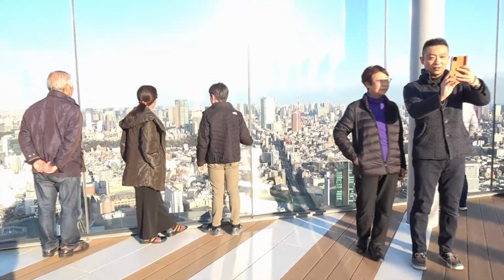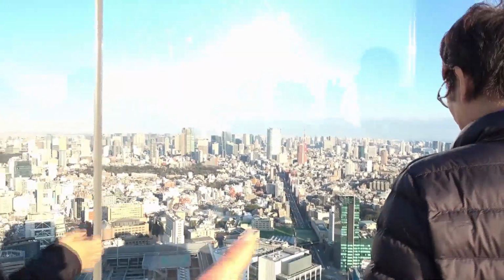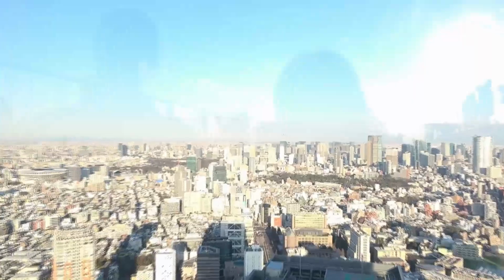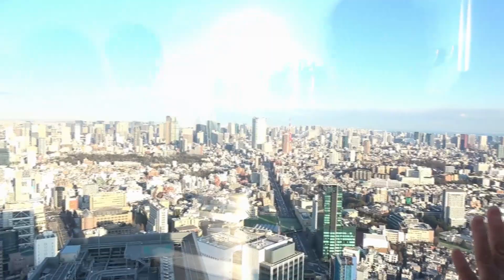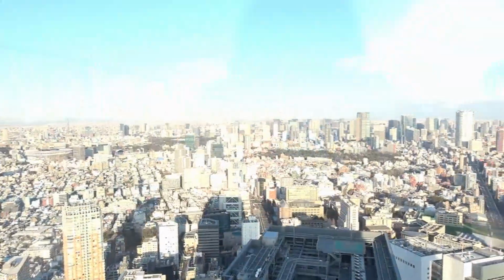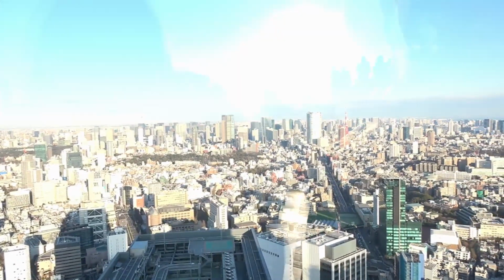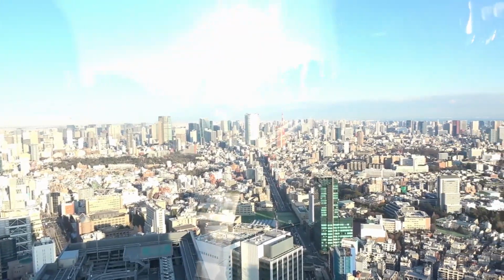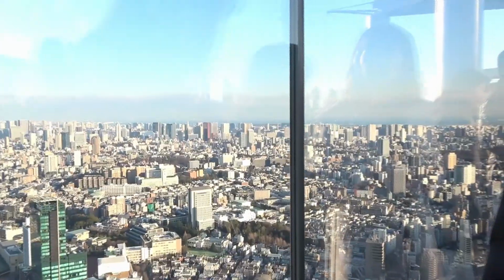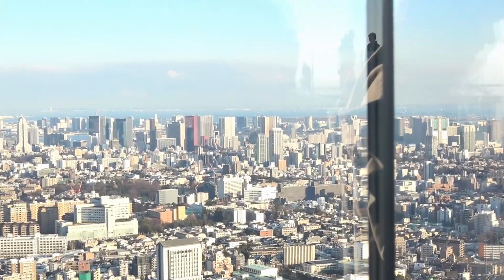Wow, guys, look. It seems unreal. Wow, look, Odaiba over there. Yeah, the Skytree. I don't know if you can see it, guys. But it's over there, see? Ta-da! And here there is the Tokyo Tower. Over there is Odaiba, but also Yokohama, so I don't know if you can see it, but there is the ocean in the distance. That's beautiful.